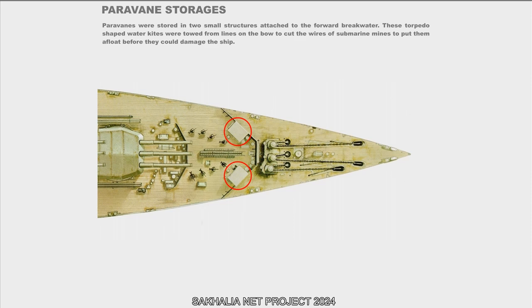Paravanes were stored in two small structures attached to the forward breakwater. These torpedo-shaped water kites were towed from lines on the bow to cut the wires of submarine mines to put them afloat before they could damage the ship.